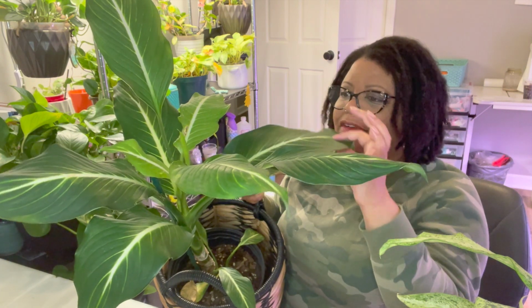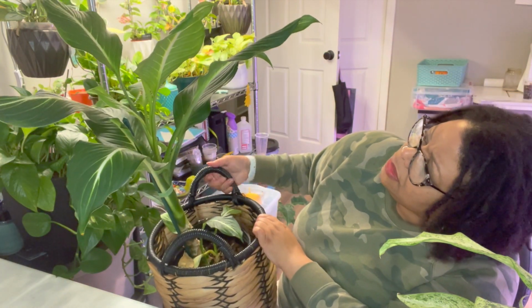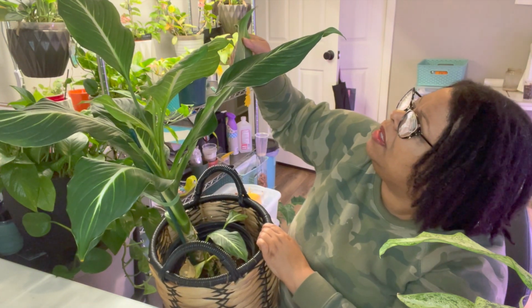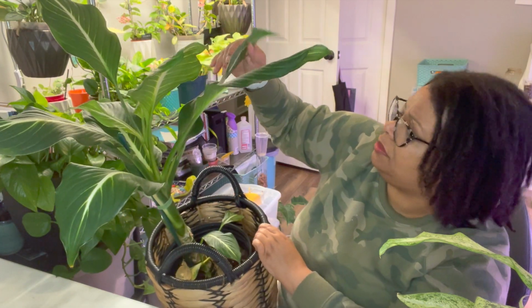Come to find out, she is flowering. I saw it, but I just thought it was a leaf coming out. And the other thing is, I didn't know Dieffenbachia flowered like this. I don't know why I didn't know that, but I didn't. What in the world is going on with you, hon? Oh, we got to spray her.